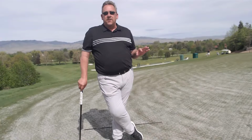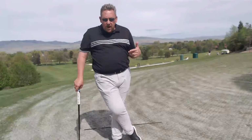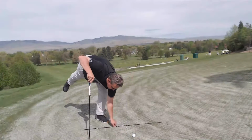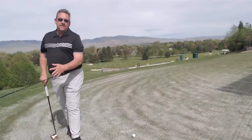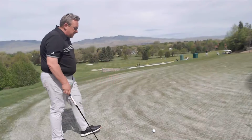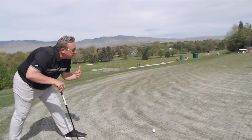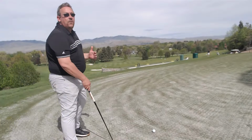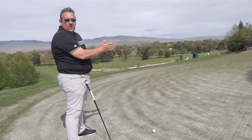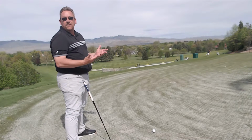The best way to read greens is to have 3 views. So we always start with the view right behind the ball, right? Everyone does that. Ball's there. And we start by looking behind the golf ball, trying to get an idea of what way this putt is breaking, either left or right. We do our best. Now that's where most of us stop, right?